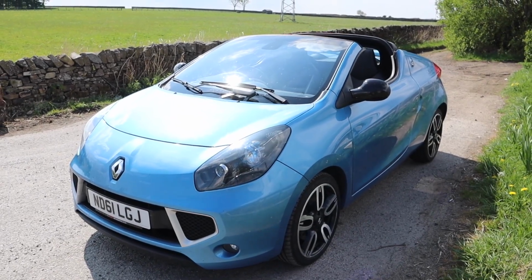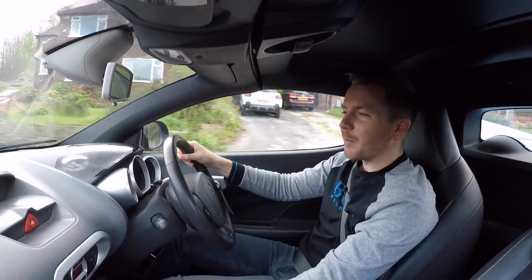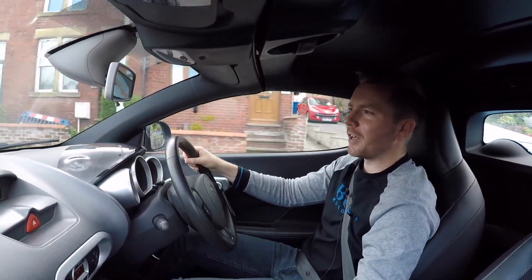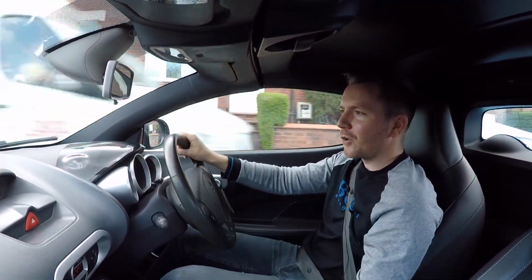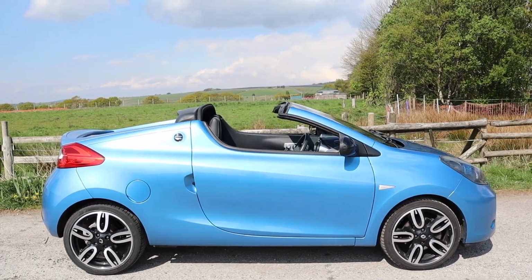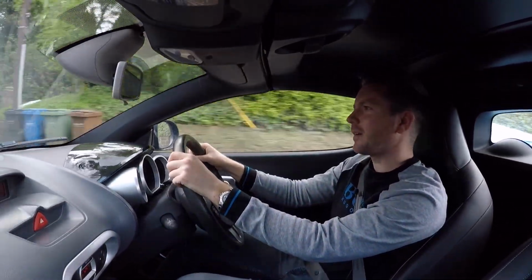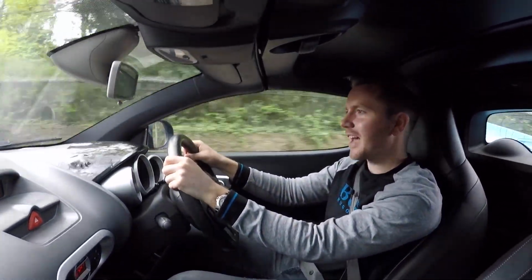Yes, I know you won't know what one of those is, so let me just explain, because they weren't very common. Or rare, you might say. In fact, rare is the word I'm going to use in my advert because it sounds better than unpopular or unsuccessful. The Renault Wind is a two-seat convertible made by the French manufacturer between 2010 and 2012. So they were only available for 3 model years, 10, 11 and 12.